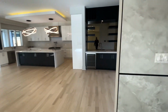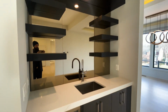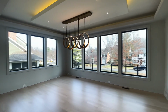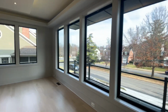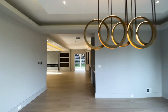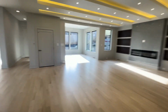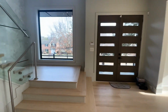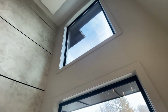Oh, butler's pantry. And the dining room. Man, the lighting fixtures they used in here, perfect. Absolutely perfect. And the window light that they've installed is incredible. This is one of those houses, I mean, we're going through 6,500 plus square feet. This is one of those houses where I'm trying to make the video somewhat quick, but there's a lot to see.